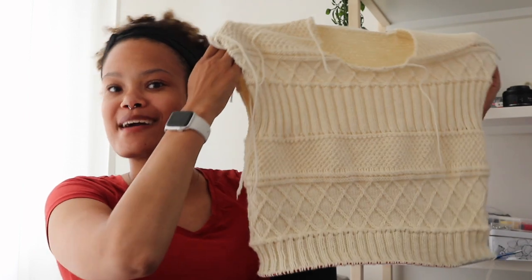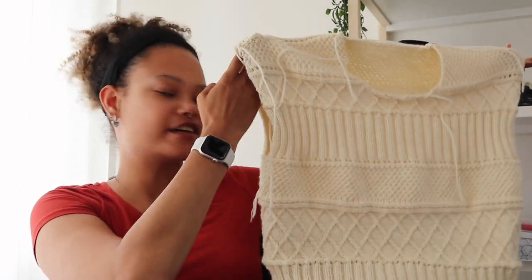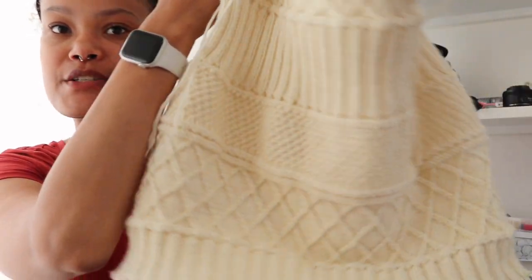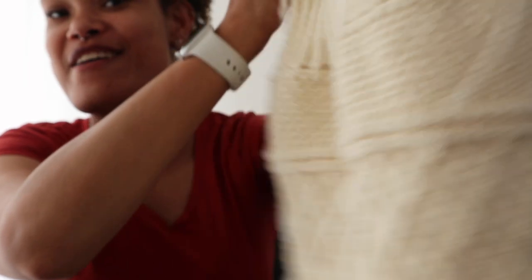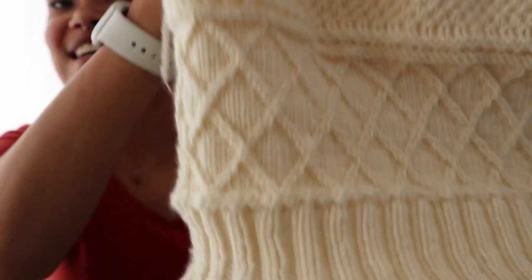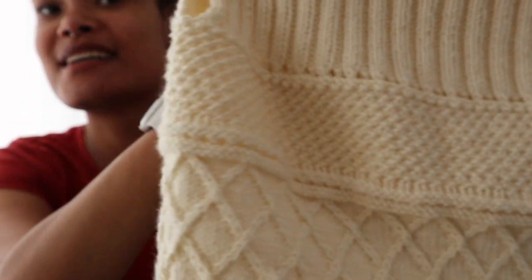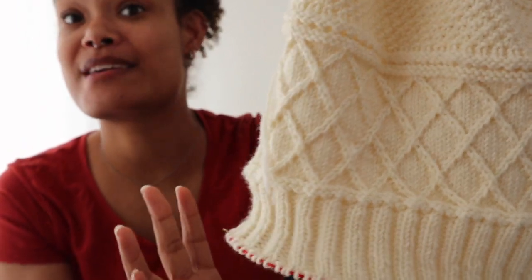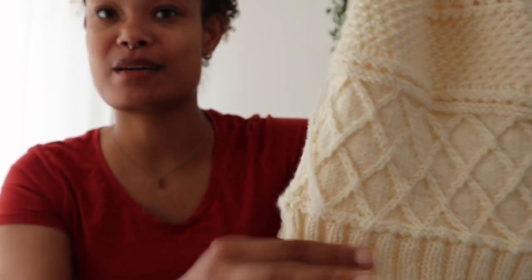Maybe more to the back. Then you can see it in full. And as you can see, it has the very famous crossing, the ribbing. Or this is like the double ribbing. There's supposed to be a single ribbing at the bottom as well. So it's like double and then single.